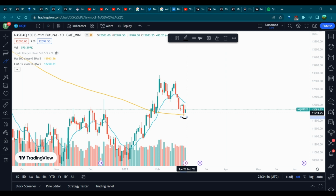So if QQQ moves up 1%, TQQQ is going to move up 3%. And essentially, the trade is that if we do end up confirming that hourly downtrend, meaning tomorrow if the bears come in and we don't make that new high, then we'll likely retest this yellow 200-day moving average again, and we'll have a higher chance of it breaking below it since we already tested down here.